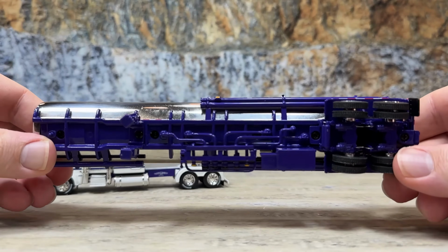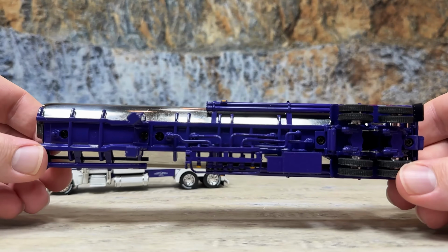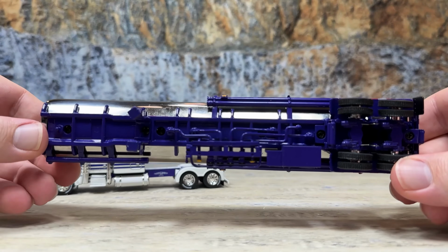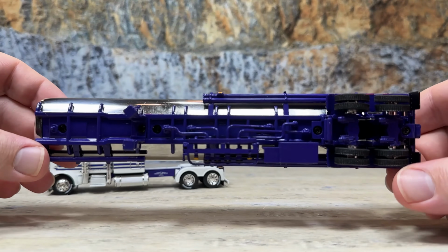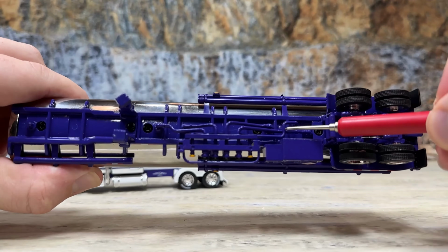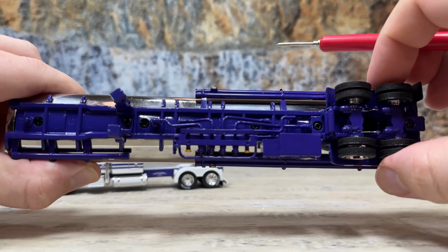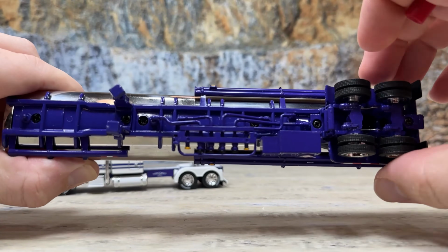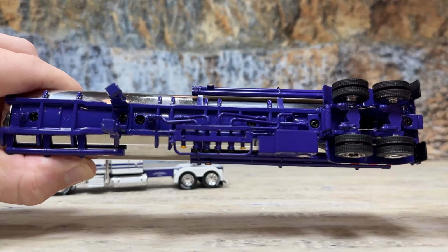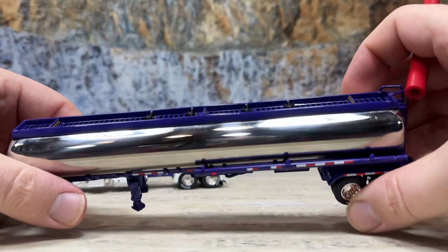It has the standard screw down landing gear. It has kingpin for DCP trucks, but the way they made this trailer does like to unhitch because the kingpin is kind of weird. They didn't make the plate right. Underneath the frame, it has the piping here so you can unload all the compartments in the tanks. 1, 2, 3, 4, 5 compartments. That way you can carry multiple grades of fuel. And then it has a toolbox here for other parts. Nice soft rubber tread pattern on it. Marker lights, DOT, it's got it all.